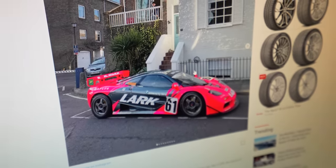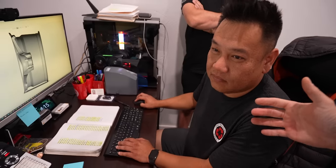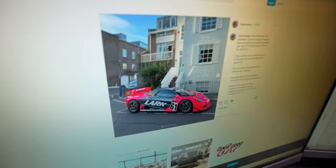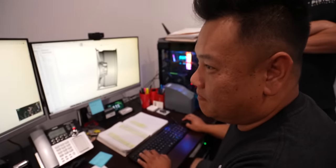So this is the 1996 McLaren F1 GTR that won the Japanese GT Championship. They decimated all the competition. We need those wheels just like that. You're thinking what? Two-piece? Three-piece? Four-piece? Six-piece? Probably two-piece. Ten-piece chicken nugget? Barbecue sauce? How do we do this today? Who do you have to call?